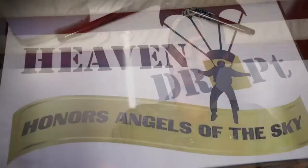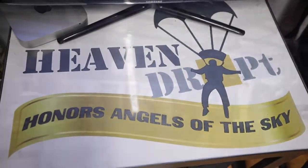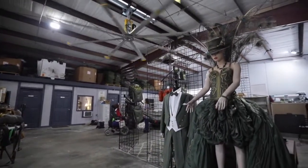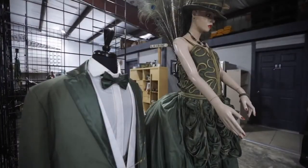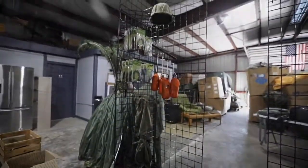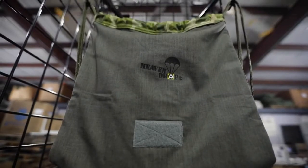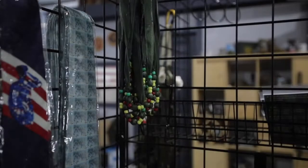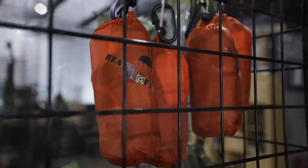I'm Robbie Groover. I'm the National Director of Sales and Innovation for Evergreen Life Services, which is the parent nonprofit for HEAVENDROPt. So HEAVENDROPt, we're a nonprofit. We support employment opportunities for people with disabilities. We make cool, unique items out of military parachute. So we have pet bandanas, we have backpacks, we have tote bags, we have purses, pouches, bracelets, necklaces, and we just launched our hammock.